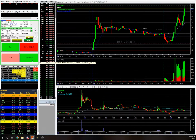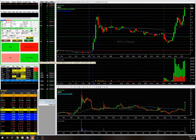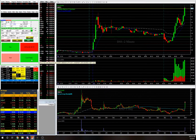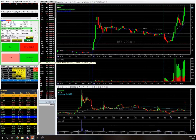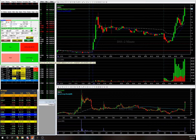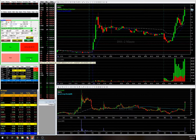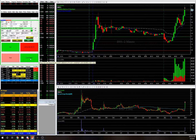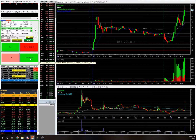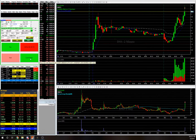Looking for this to come back down to 170. See what she does there, because that was the major resistance area. As you can see in the pre-market, she had a high there, and then she topped out right before she decided to make this run. Just 300 shares. If we can get down to 170, I would take it here, because she'd probably look to hold support there.